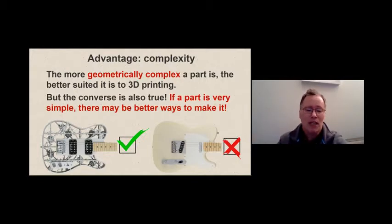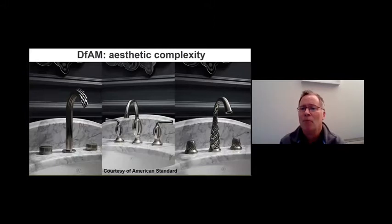So to give you an example of that from the real world, on the artistic side, tapware. American Standard, about 7 or 8 years ago, started making 3D printed tapware. So effectively art for your kitchen or your bathroom. And you look at the one on the right and you think, well, how does the water get from the top to the bottom? It's because with additive manufacturing, you can make incredibly complex twisting pipes that would be near impossible to make any other way. Well, nothing's impossible, but very hard to make any other way. And that's where additive manufacturing starts to add value. So this is, shall we say, on the aesthetic side of things.